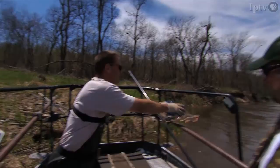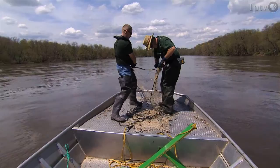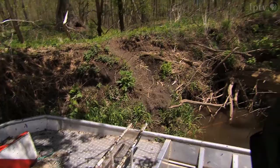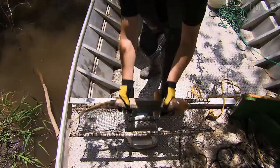Shovelnose is the smallest and most abundant species of freshwater sturgeon found in the U.S. and the only kind commercially fished in the entire country. And they grow slowly. They aren't known for becoming massive species inside Iowa's rivers and streams. According to the Iowa DNR, the state record for a captured shovelnose sturgeon is only 12 pounds.